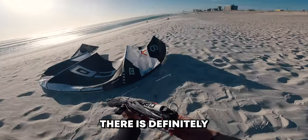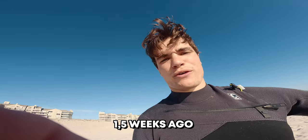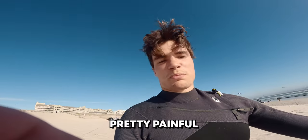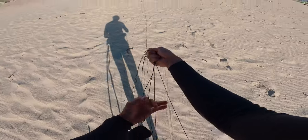It feels like there's definitely some wind. I do have to be careful with my knees because they're still kind of recovering from a marathon I ran 1.5 weeks ago. It was quite hectic. I ran it with zero preparation. The farthest I've ran was 6 kilometers, so it was pretty painful, but we made it. I just have to be creative with the conditions right now and take it from there.